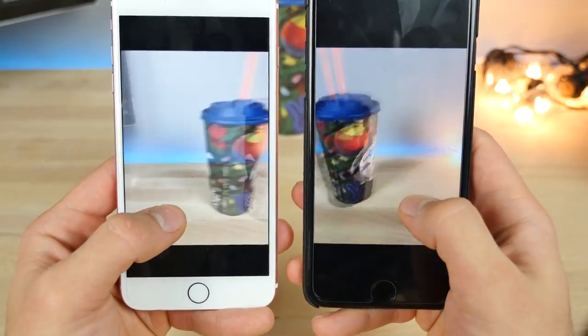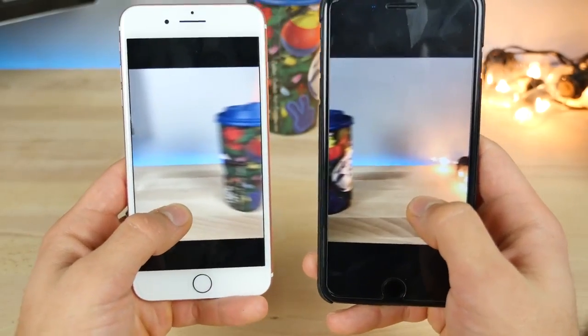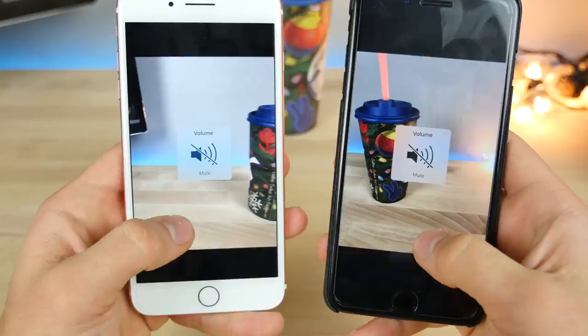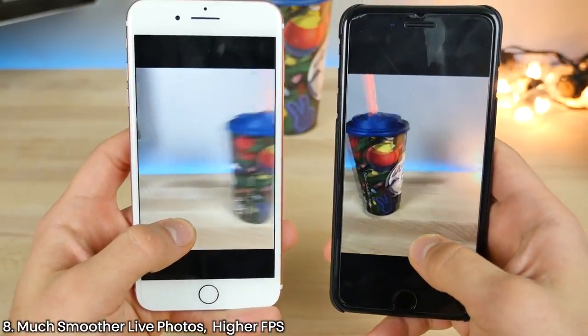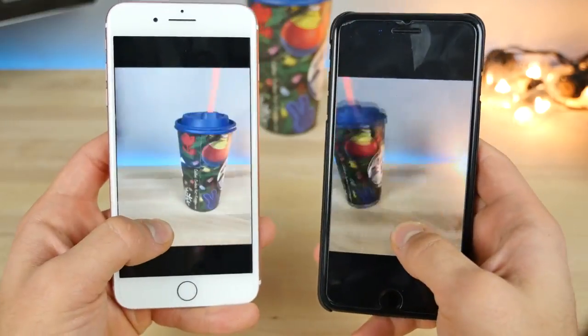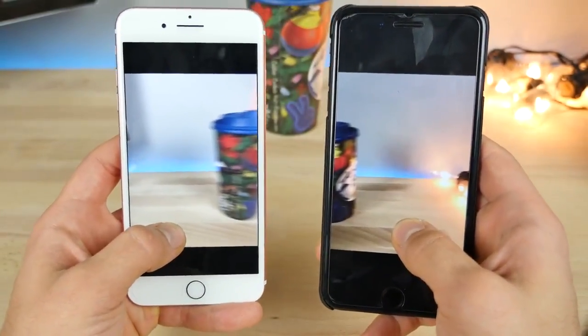So if I go ahead and 3D touch on it, notice how much less choppy the one on the left is. And I'm going to take that volume down, play it again for you. So it has a 60 frame per second animation now versus a choppy 20 to 30 on the right over here. So it's definitely much smoother to look at your live photos.